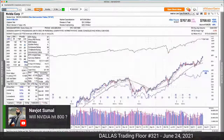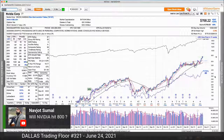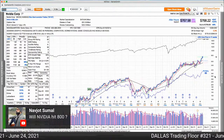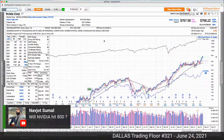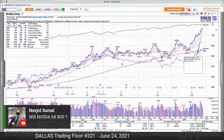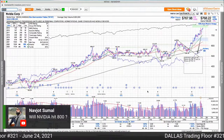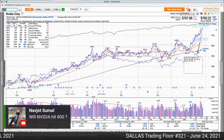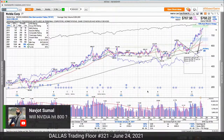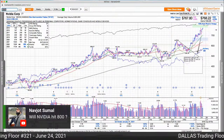So let's go to the weekly chart and get an idea. 800 isn't too far away, literally, for this one, and I definitely think we could be at 800 by July 19th. And why July 19th? That is the day it's going to start trading 4-for-1. Of course, if it goes to 800, on July 19th it's going to be 200 because it's going to split 4-for-1. That's the day they're going to start quoting it as split shares. But I definitely think it could easily go to 800.